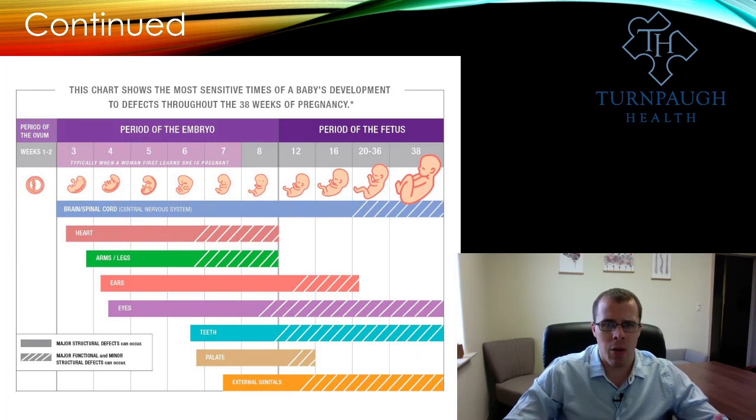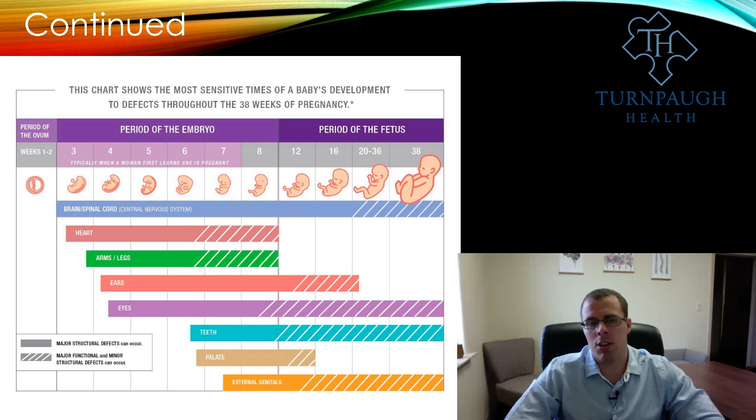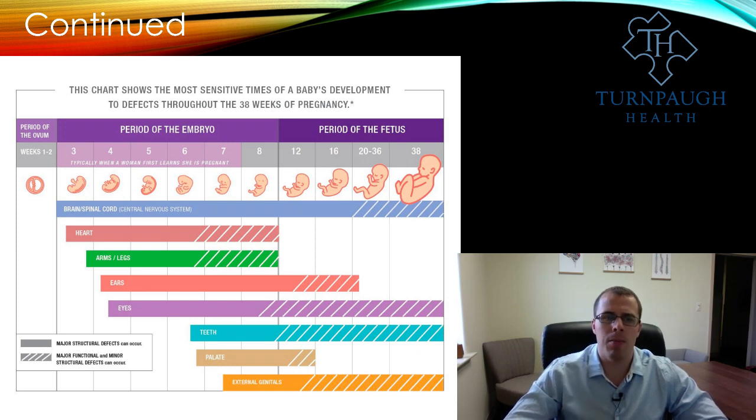So in regards to that 8-week period, you can see here on this chart the 38-week gestational period, and you can see the first 8 weeks here is when we have the majority of the central nervous system being developed. We have the majority of the heart, the majority of your arms and legs, so your extremities, and the majority of the ears being developed. You can see the eyes, teeth, the palate, which is the mouth, and the external genitalia are a little bit later, what we would call second trimester or later in the pregnancy.